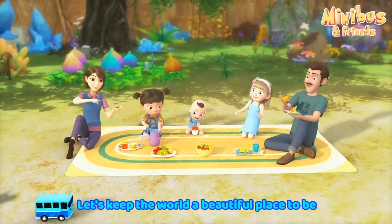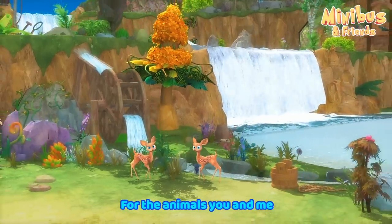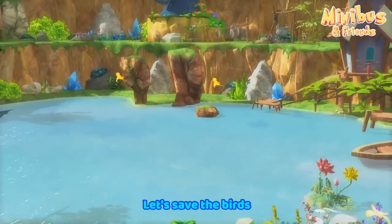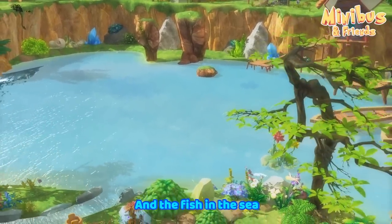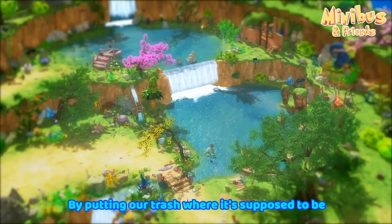Let's keep the world a beautiful place to be, for the animals, you and me. Let's save the birds and the fish in the sea by putting our trash where it's supposed to be.